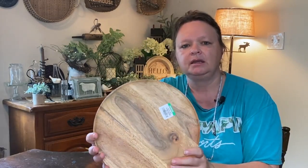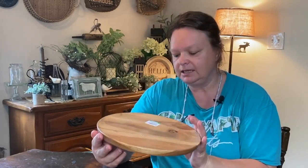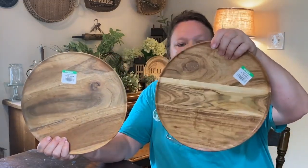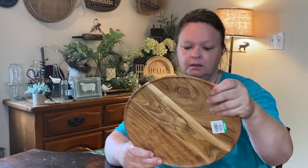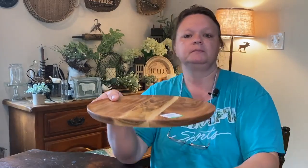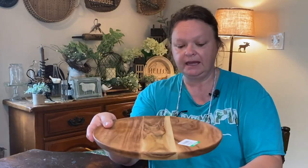I got these as well. I can't remember if these were on the video or not. These were $4 a piece. When I say these, there's two of them. And they're really nice wood, just wood pieces, plates, I don't know, but they would make great tiered trays, something like that. So they were $4 a piece, solid wood, very pretty.